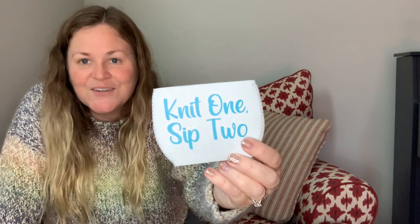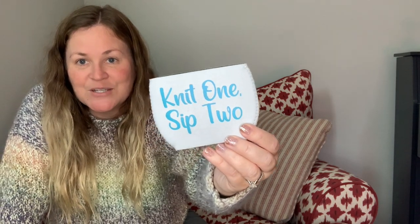Then my friend Brenda, she had to have one of these, apparently. She was waiting for Shawnee to get these in. They are a wine koozie. This says knit one, sip two. My friend Brenda bought this for me, and also one for my friend Eloise. So super cute, and then the knitting cups in the back. I did try this on my wine glass, and my sparkly wine glass actually fits in here quite well.